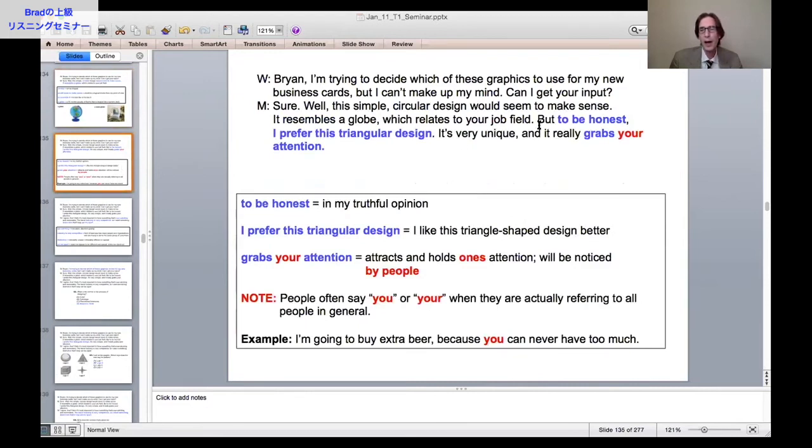He says, but, again, there's a big but. Whatever comes before but is not important. Right? What comes after but is important. This is the fact. It says, but to be honest, to give you my honest opinion, I prefer this triangular design. So this is a very direct statement about his preference. So, he thinks the circular design is reasonable, but his honest opinion is he likes the triangular design best.